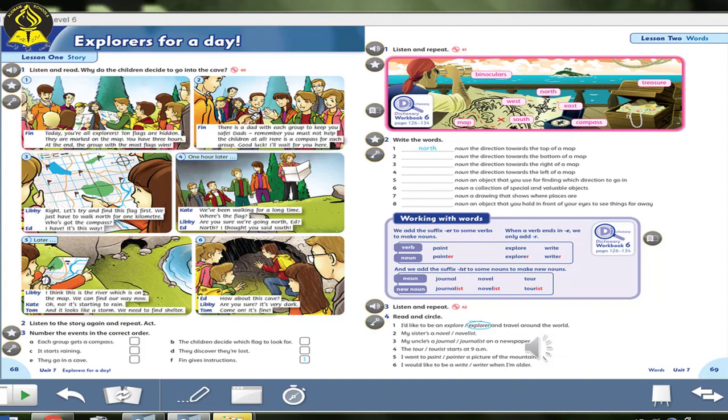Okay, let's answer these ones, then I will explain more and more about this suffix. Number one, I would like to be an explorer or explorer. Of course, explorer. I want to be an explorer because I want to travel around the world. Number two, my sister is a novel or novelist. Novelist, of course, circle this one. Why is my sister a novelist? Because this is her occupation, her job.